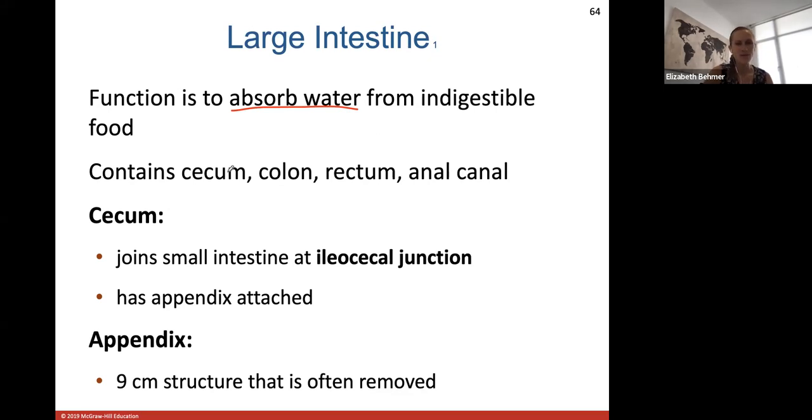We have the cecum, the colon, the rectum, and the anal canal as part of your large intestine. The cecum is the first part. It's kind of a pouch at the bottom of your ascending colon, and it will join with the small intestine at the ileocecal junction, which is the junction between your ileum, the third part of your small intestine, and the cecum, the first part of your large intestine.